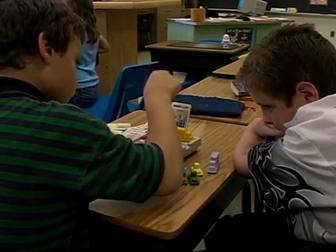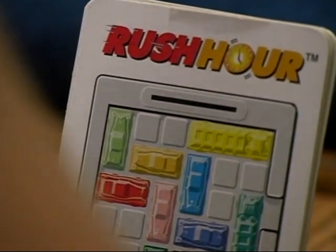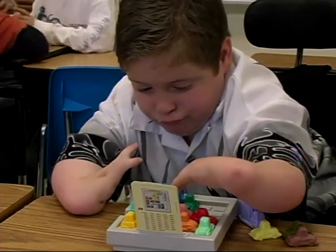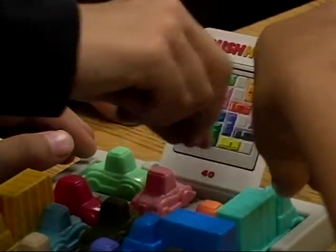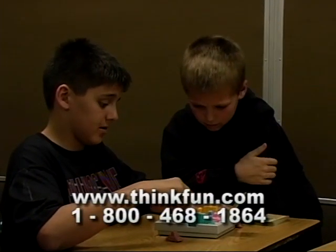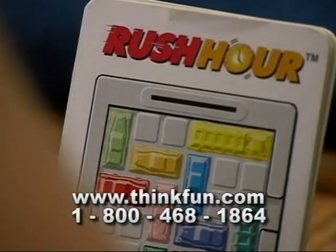Set up the traffic on the game grid to match one of 40 playing cards, then shift all the blocking cars and trucks out of your way, and you win. It teaches problem solving and sequential thinking skills. The cost is $15 to $20 and it's available at www.thinkfun.com, which also has a toll-free number of 1-800-468-1864.